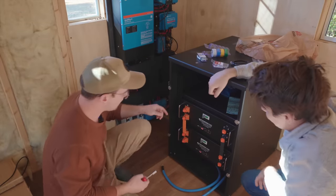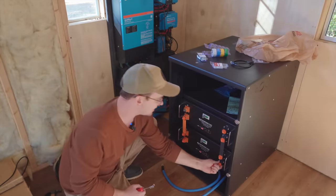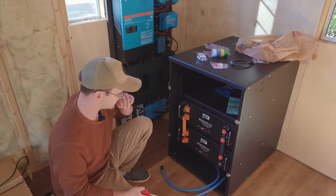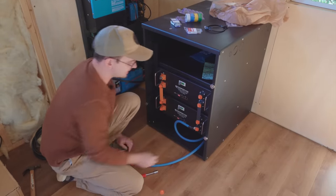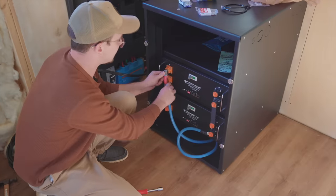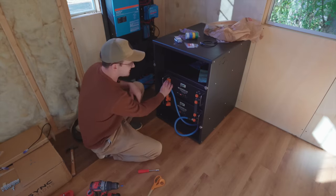Okay, so these are off. We have no current coming out of the batteries. We need to connect these jumpers from the power board to the actual lithium ion batteries. All right, so this is negative. We'll put the protective cap back on to prevent unnecessary shocks. Now for the positive jumper. These jumpers are very satisfying to work with. They feel very heavy duty. These are securely attached.